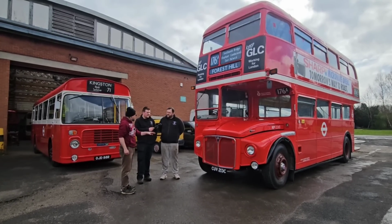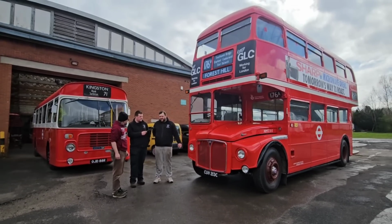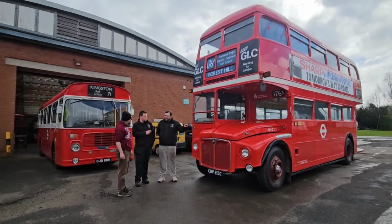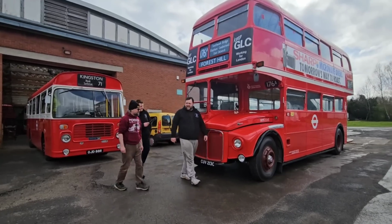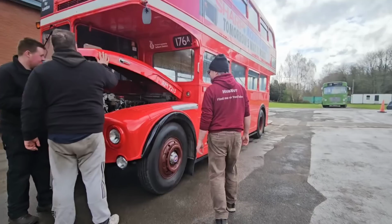So this is a fairly late one? Yes, numerically it's the second highest survivor of the standard RMs. Gosh. And it's the highest numbered one with an AEC engine as well. Oh, lovely. So the engine's a bit tatty, but I am planning to get it repainted at some point when funds permit.